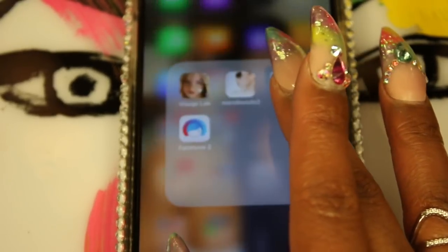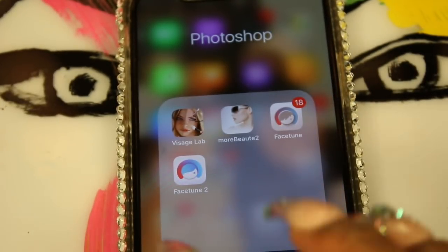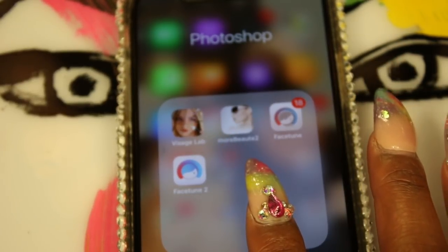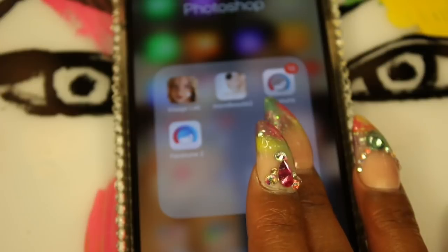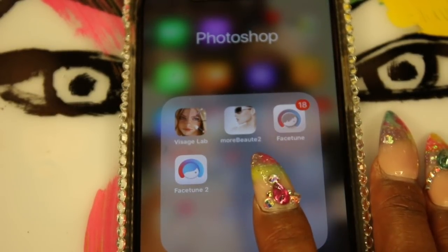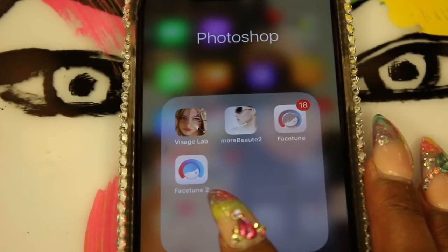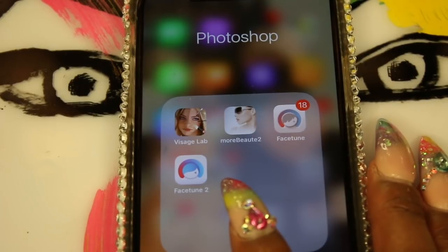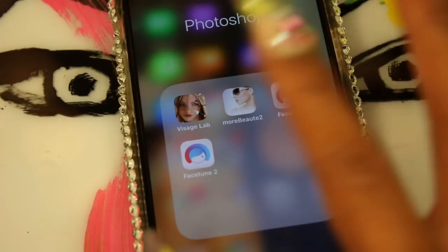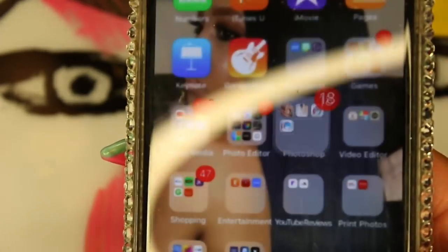So then we have, what did I put? I put Photoshop because, you know, this is where you touch your pictures up. So I have Visage Lab, which is kind of like an editor app that I don't really use. I have Perfect365 2, and this one is good to brighten up pictures and things like that. I like it for that. I have Facetune, and then there was a Facetune 2 on there, so I downloaded it, but I haven't used it at all yet. So those are all the apps that I have. The main one that I actually use in this app is Facetune if I'm going to do anything to a photo.